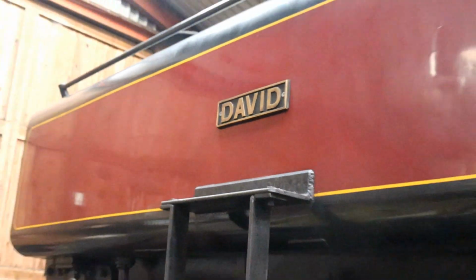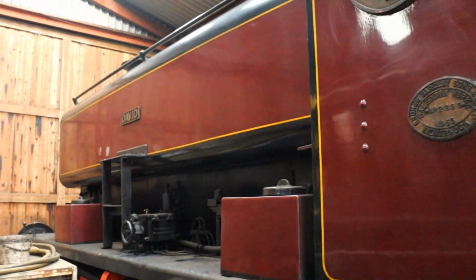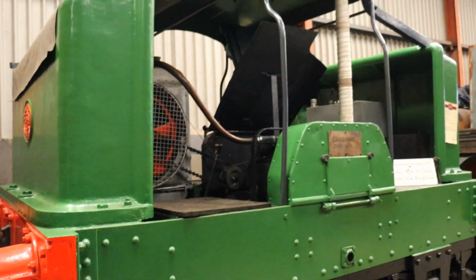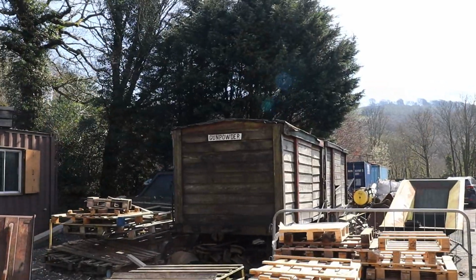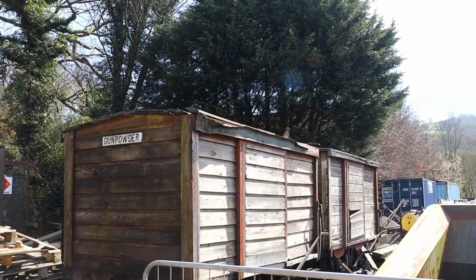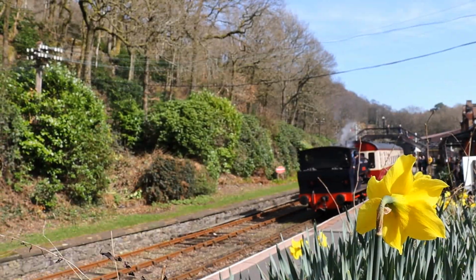Oh, hello, David. This is David, everyone. Meet David. The Andrew Barclay tank. Ah, Rachel. All the engines have little nameplates, it's adorable. We've got gunpowder wagons. Yep, that's right. Guy Fawkes' miniature railway system.